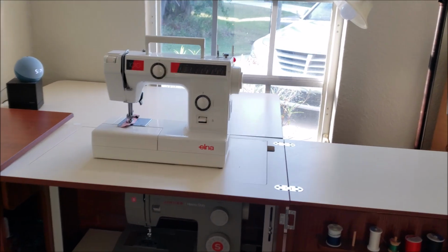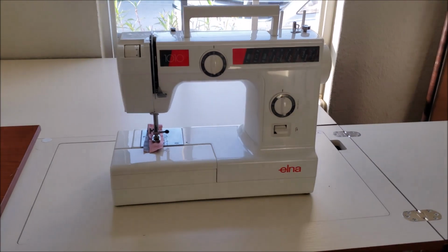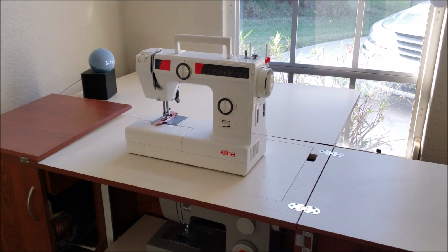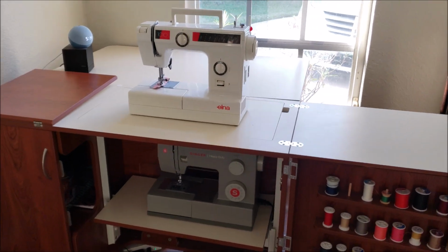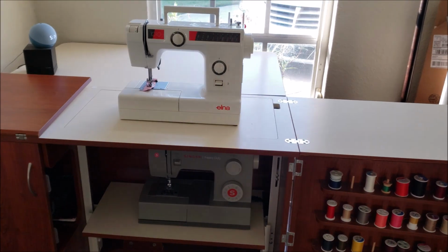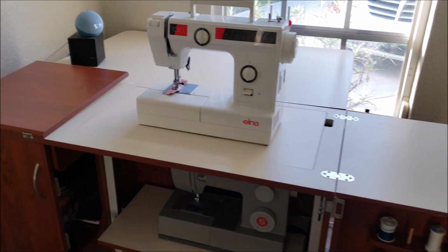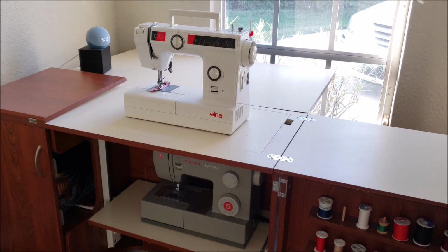This is my backup machine. It's an Elna 1010. I'm not sure how old it is. It was a donation. I was doing some sewing classes for some teenage girls, and several people donated their old machines. Somehow I ended up with this one. The girls got all the other ones, and this was one of the ones that needed repair. Just recently I took it to get it repaired, and it runs like a charm. So it's my backup.